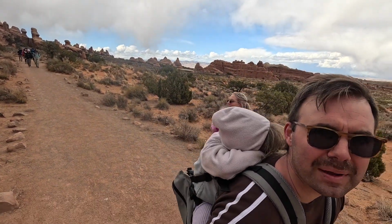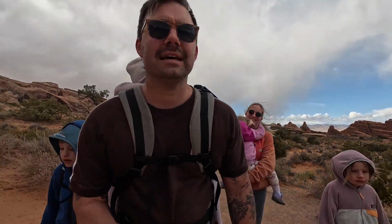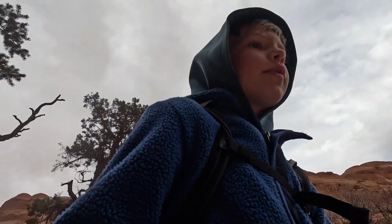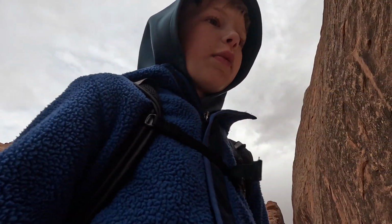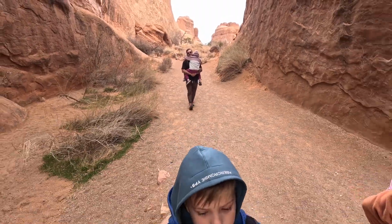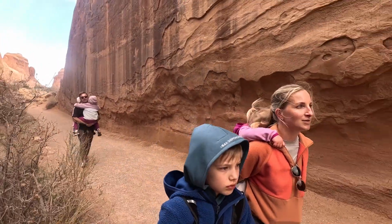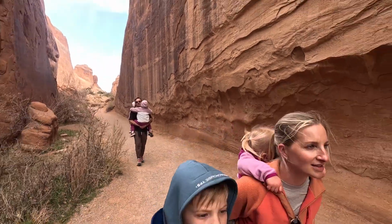Story's still sleeping back here, soundly. Our last hike of the day. Almost there. I am completely exhausted from hiking today. So cold. We did not expect it to be this cold, did we?